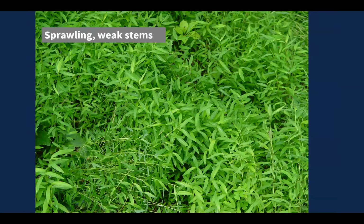And again, the sprawling stems, and this is a great example of it here in this picture. You can see in the lower left there that the plants are just kind of laying over and flopping over under their own weight. And overall, this is really common that the stems just aren't very rigid. The plant doesn't stand up very easily. It's easily pushed over.